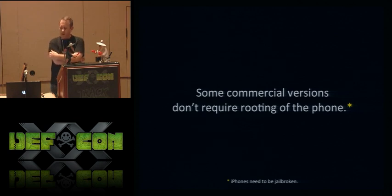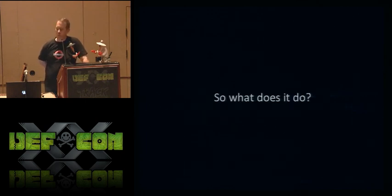So there's a lot of commercial versions out there, and you would think that most of the time it would require rooting of an Android phone. And we discovered that's not necessarily the case anymore. There are spyware packages for rooted and non-rooted phones, but you'll notice that there's an asterisk on the screen: in the case of iPhones, they always wanted it jailbroken. Every single time. Okay, so we'll jailbreak it.